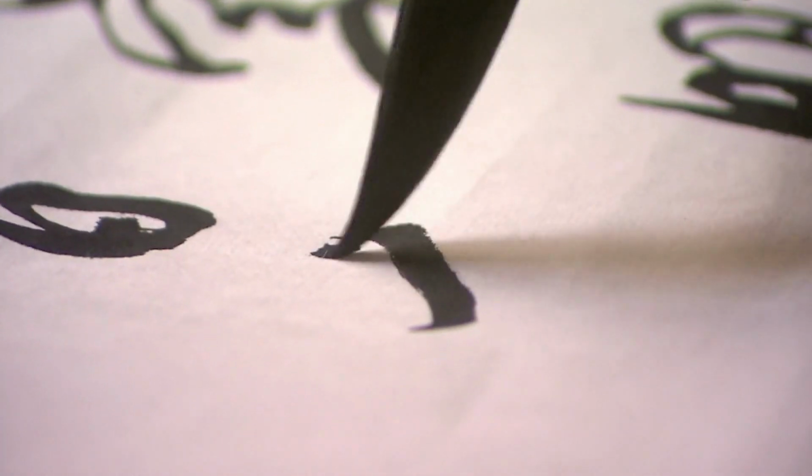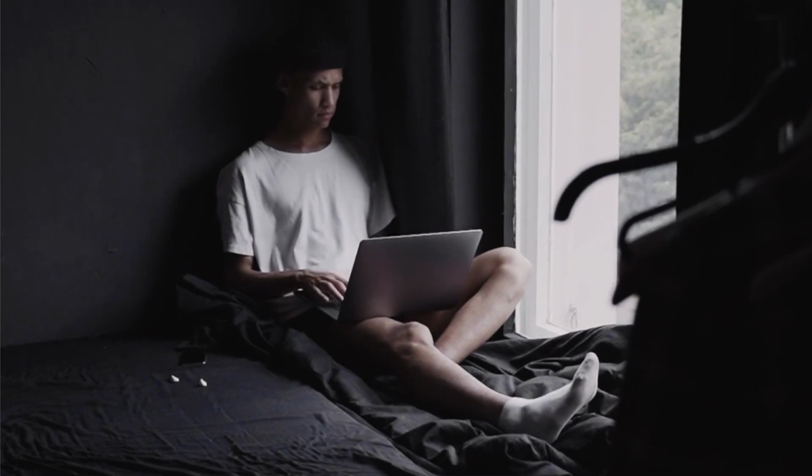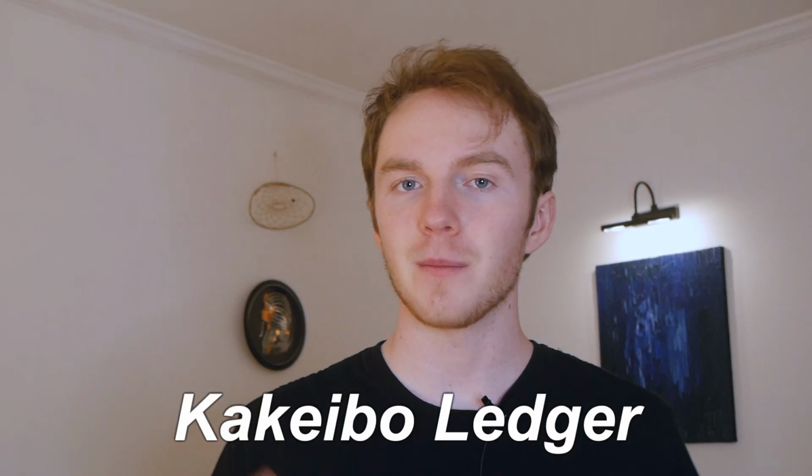Originally designed for Japanese housewives, Kakeibo is a budgeting strategy that anybody can implement to improve their financial life. It is designed to make you aware of your spending habits so you can cut back on the things that don't matter. In Kakeibo, there are 4 simple questions. Number 1, how much money do you have? Number 2, how much would you like to save? Number 3, how much are you spending? And number 4, how can you improve? You keep track of this in a journal called your Kakeibo ledger.